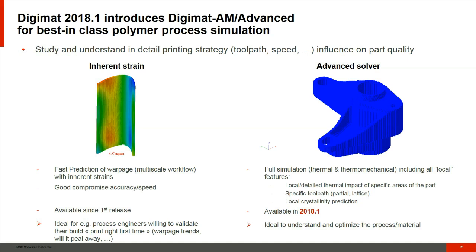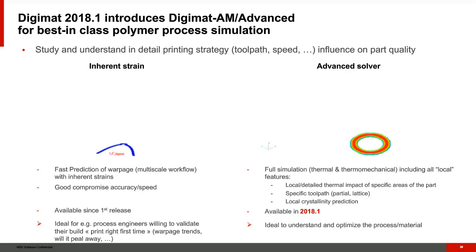Now, with the latest release in July, we've enabled advanced solver simulation, which means that you can now perform a full simulation, thermal analysis or thermomechanical, and taking into account all the different local features. For instance, we can have a very detailed, so separate very local detailed thermal impact of specific areas, have some specific toolpaths like lattices, for instance, or predict the level of crystallinity in the part. So this is really the type of study that are ideal to first understand and then optimize the process, for instance, with the degree of crystallinity in the part before printing physically the part.